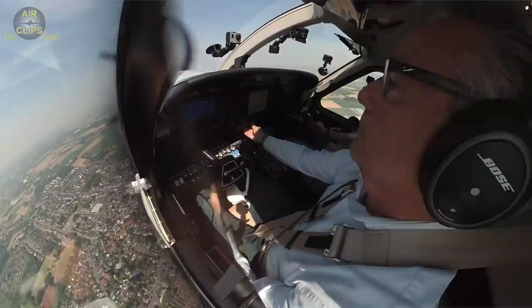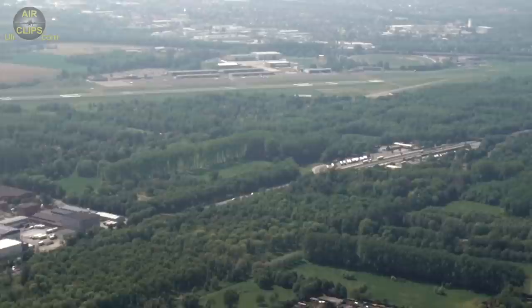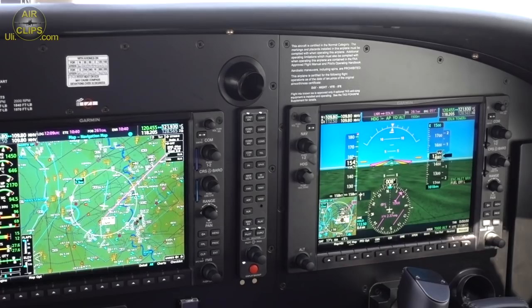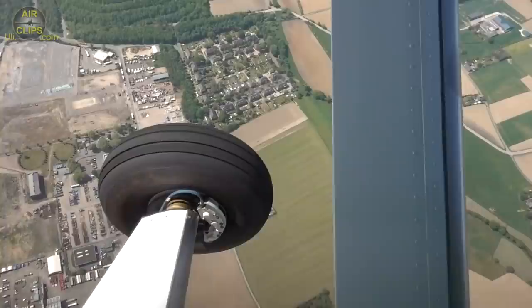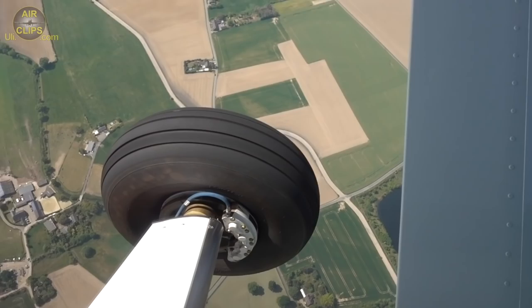And here we are almost reaching our altitude of 1500 feet. Here's the airport again. So that's a bit of our geographic position. We are at 150 knots speed right now, 1400 feet altitude, and that should be fine for us. Now always enjoyable, these fantastic views from the passenger cabin down to the landing gear. Most avgeeks will enjoy that.